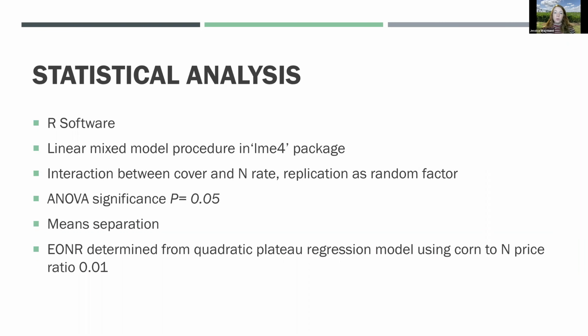Statistical analysis was performed using the R software, using the linear mixed model procedure in the lme4 package. And we were looking at the interaction between cover and nitrogen rate with replication as our random factor. An alpha value of 0.05 was used in the ANOVA significance. And then mean separation was further used to explore the differences between treatments. Our EONR was determined from a quadratic plateau regression model using the corn to nitrogen price ratio of 0.01.